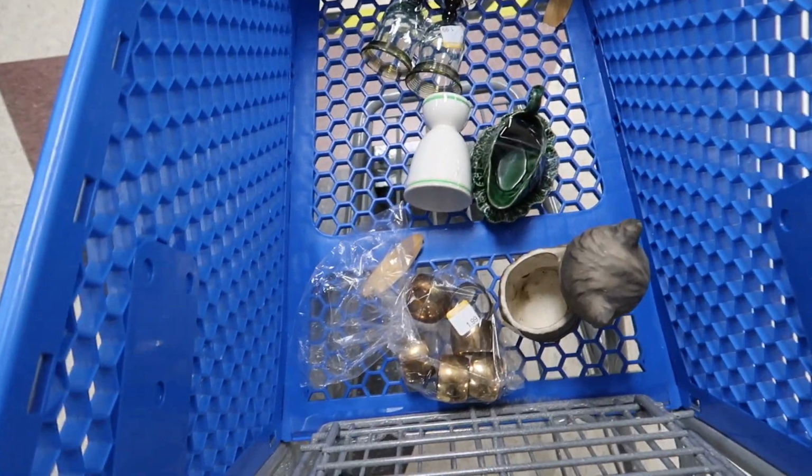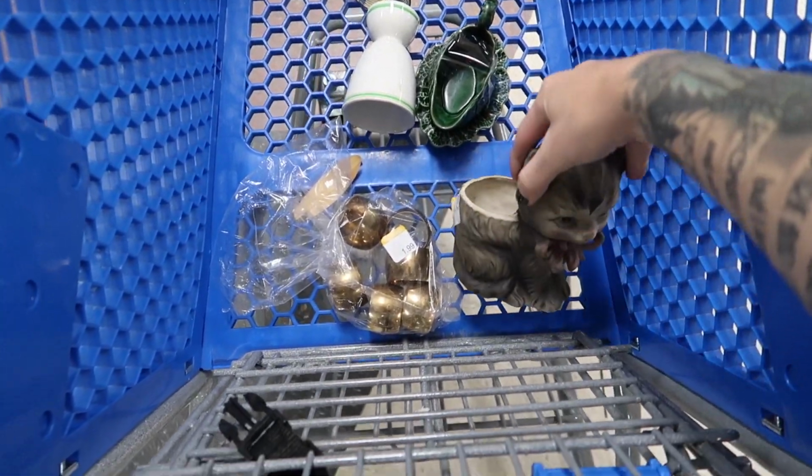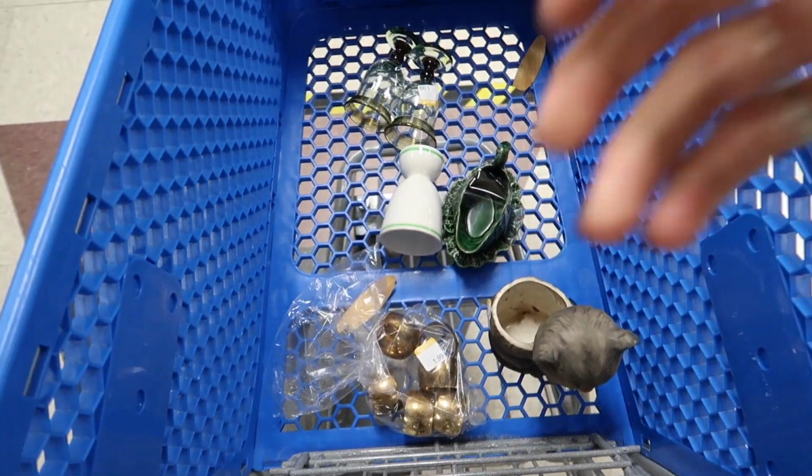So as you can see, my cart wasn't overflowing this time, but I ended up with a few things. All right, well, it is all dark now. Our total spend there was only $10. We did not buy a lot today. I think it was my mistake for getting a late start. They were done restocking. There wasn't a whole lot on the shelves.